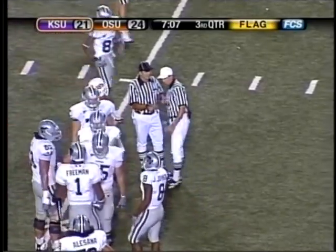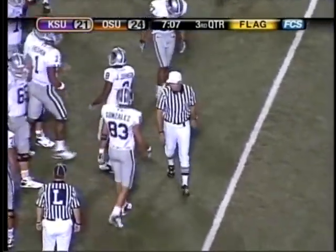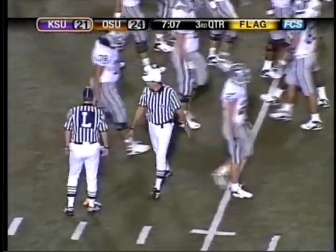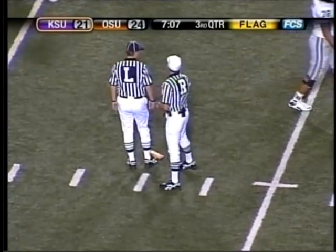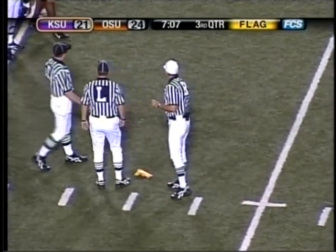There again, Freeman will not take a sack. He'll find a way to get rid of it. And that's wise on his part for the most part, unless he throws it into coverage, which sometimes he does. But that was a good decision, perhaps. We'll see what the call is.